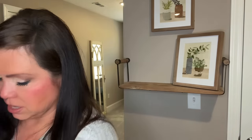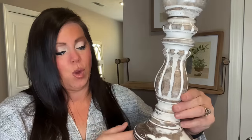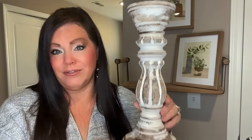All right, next, we're gonna add this pretty candle holder that's distressed with white and brown, which I love. And to that, we're gonna add this LED flameless flickering candle that I got from Amazon. These are beautiful, especially at night, highly recommend. And I'm just gonna place this on here and put it in the corner.